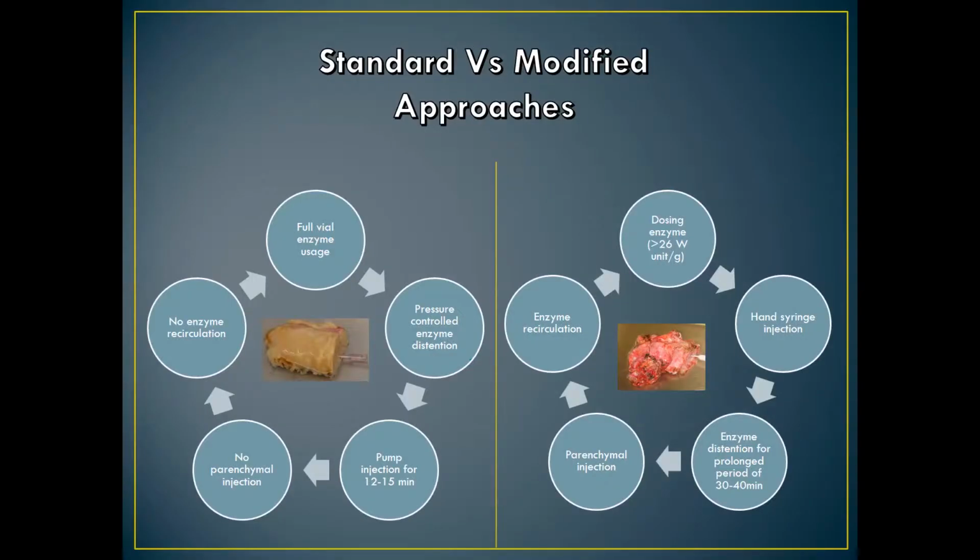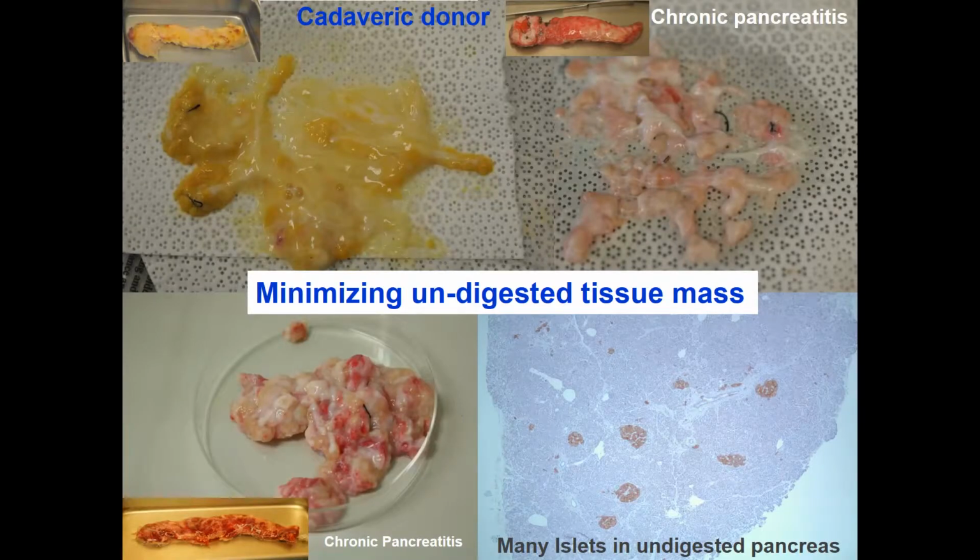For example, this is a classical example from a brain-dead donor pancreas. You could see minimal pancreas with large ductal cells. Again, this is another classical example from a chronic pancreatitis pancreas. But this is a bad example from a chronic pancreatitis pancreas in which we couldn't really digest a large amount of tissue. When we did histology, we could see a lot of islet cells in this tissue. So our goal when we process pancreas for chronic pancreatitis is mainly how to really minimize this undigested tissue.